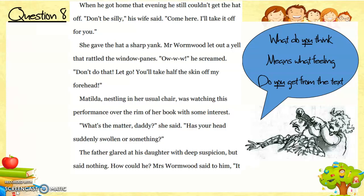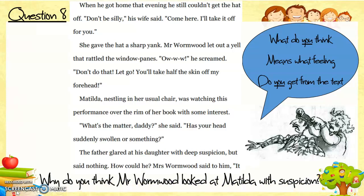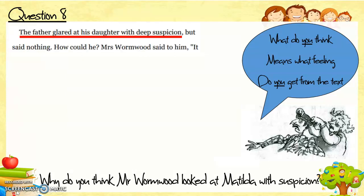Question 8, our last question, is a what do you think question. Why do you think Mr. Wormwood looked at Matilda with suspicion? Let's have a closer look at how that word is used. The father glared at his daughter with deep suspicion. So what does suspicion mean? Why do you think he looked at her like that?